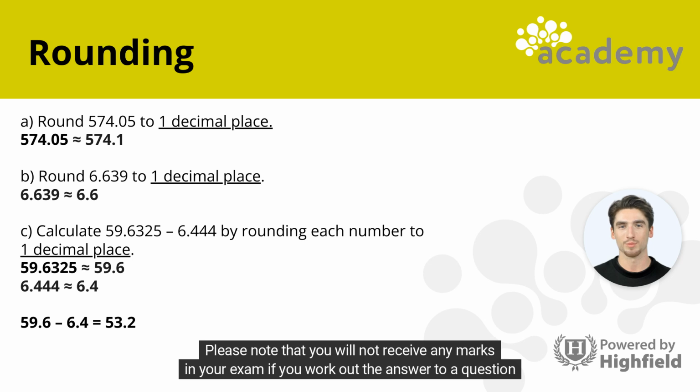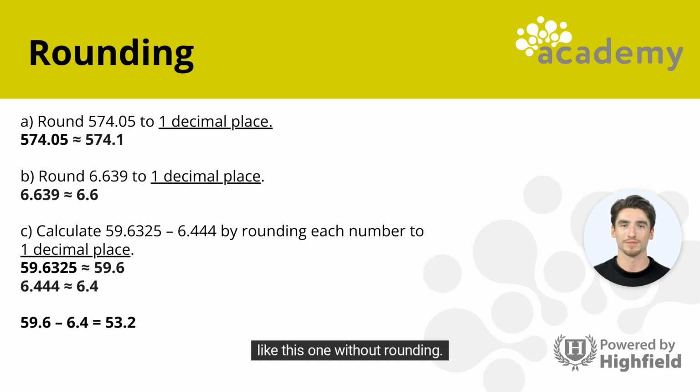Please note that you will not receive any marks in your exam if you work out the answer to a question like this one without rounding.